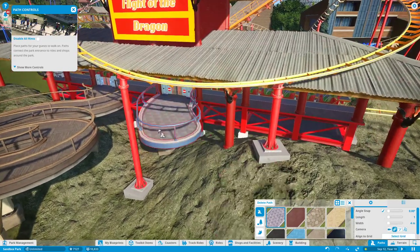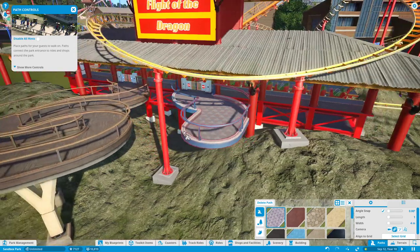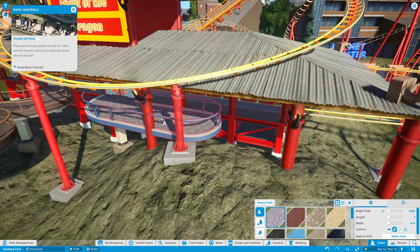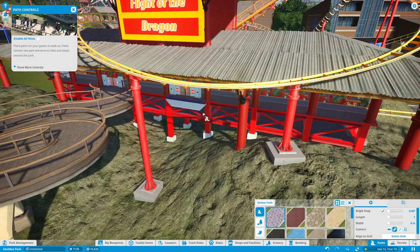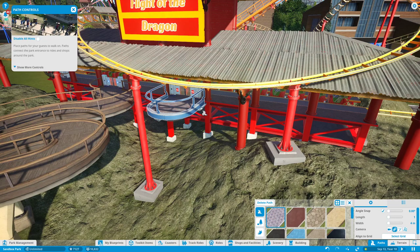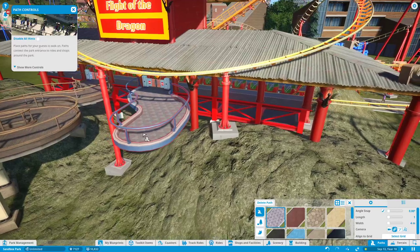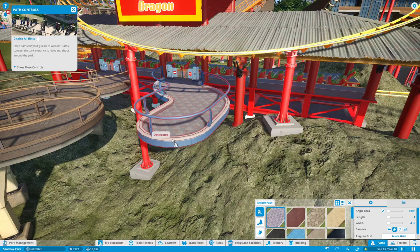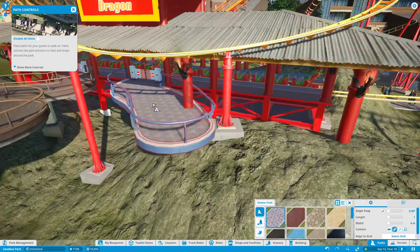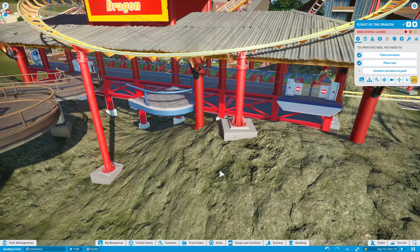Let me see. We got the width all the way down. I can't get that. There we go. Alright, the path's giving me problems. Trying to twist it, but it's not working for me. That's why you gotta get these paths really good. I should have put it right here. Let me do this. Perfect. Alright, I'll place that right there.